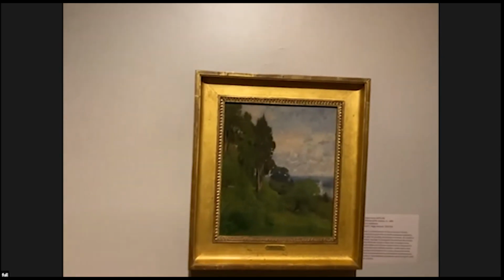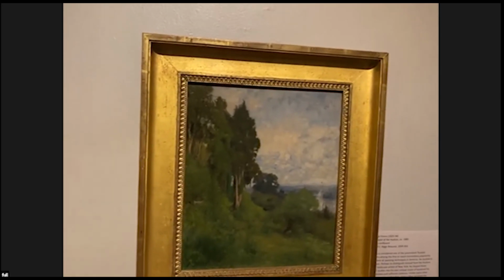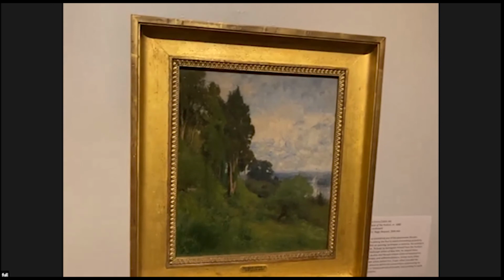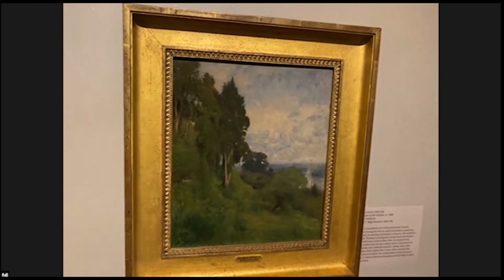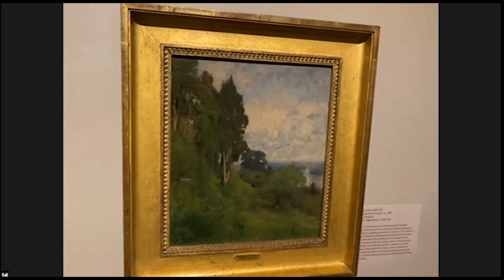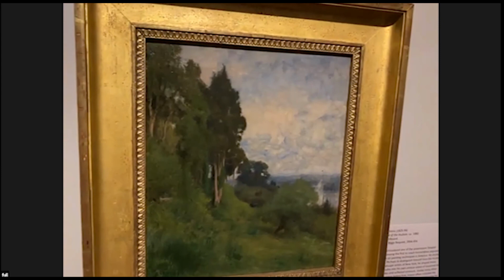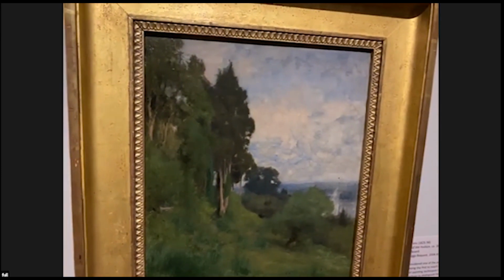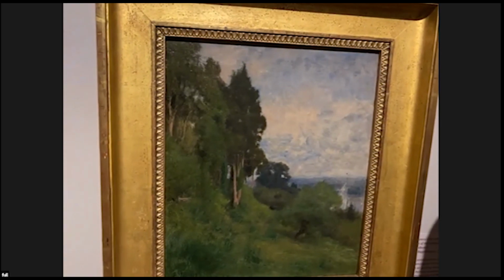This is George Inness, A Glimpse of the Hudson from about 1880. And I just want you to meditate on this piece, thinking about what we've just talked about in terms of plein air. And I'll just whisper that you should have a good night.